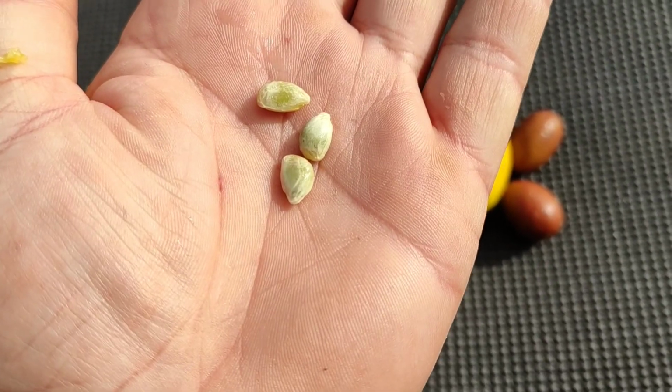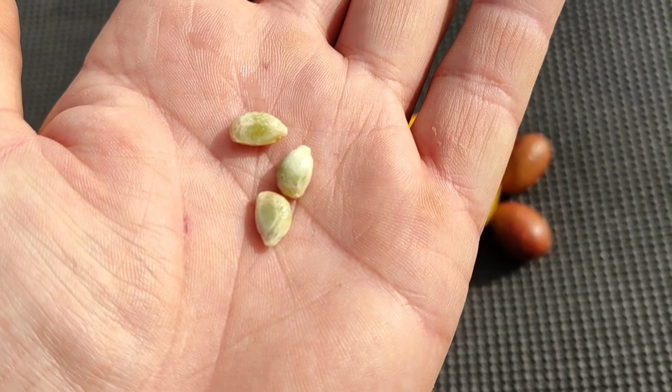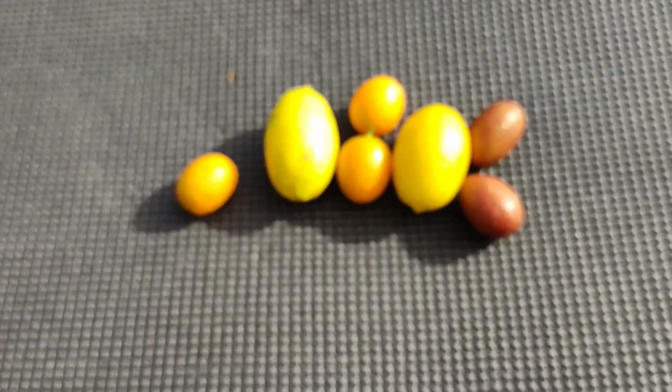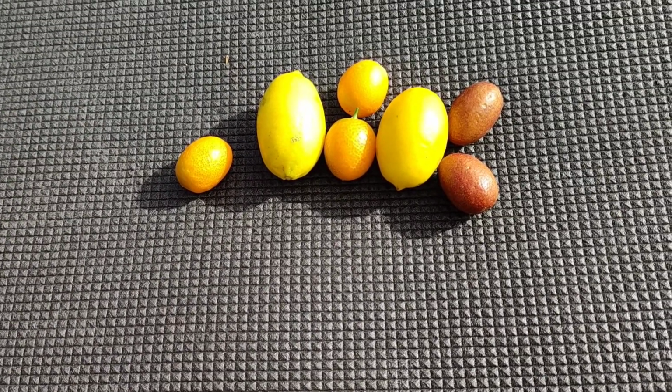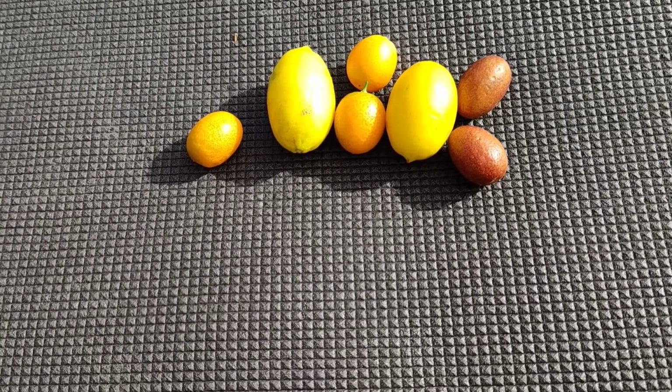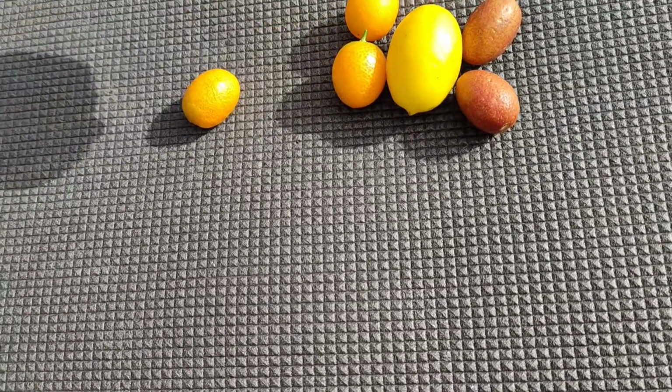Big seeds too. I already spit two or three on the ground, but it seems like almost a third of the inside is just seeds. The rind is not too sweet in this one. With a lot of seeds, so not too bad, but not really good either.